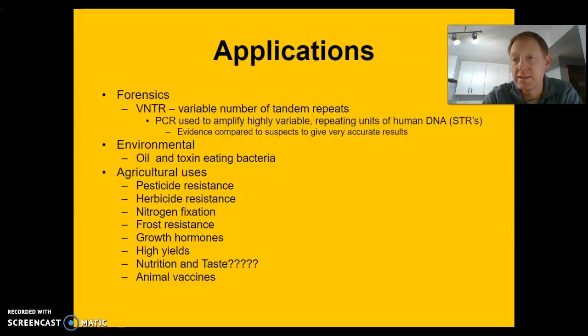They're trying to put nitrogen fixation into plants like corn so that they have to rotate crops less, soybeans and things like that. Frost resistance, so, get ready for orange trees growing in Pennsylvania. That's a possibility out there. Growth hormones, getting things to grow faster, high yields. Nutrition and taste, these are things that are only starting to be looked at because this isn't the way that the agricultural industry works. People don't look at a tomato and say, is it nutritious? They look at it and say, does it look like a good tomato? And that's the most important thing. Does it last on a shelf? Can you get it to the store? Can it look good? Will people buy it?